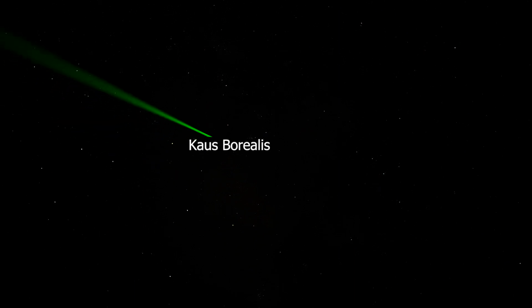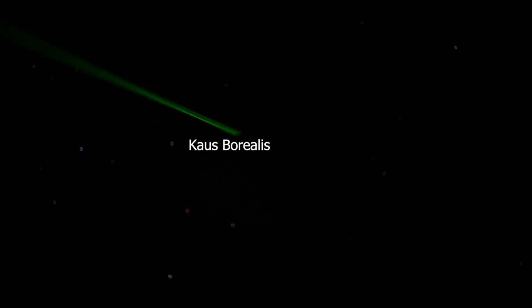To find M20 and M21, go to Kaus Borealis, the top of the teapot asterism, and go 5 degrees east to the Lagoon Nebula, M8, and then 1 degree north will be M20, and 1 degree from M20 is M21. Very cool. Very, very cool.